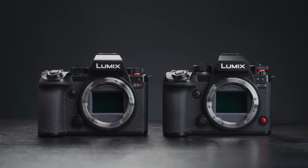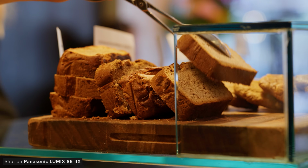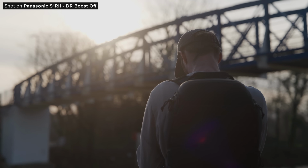Something that is odd though is that the S5 II or 2X don't have this mode, but on Panasonic's spec sheet they are rating those as 14 plus stops of range, which is more than the S1R II. But we'll see exactly how they compare in our Latitude tests in a bit.